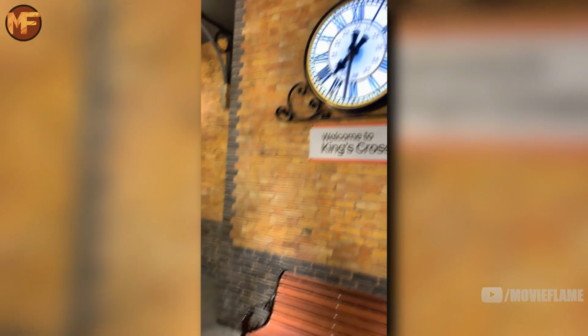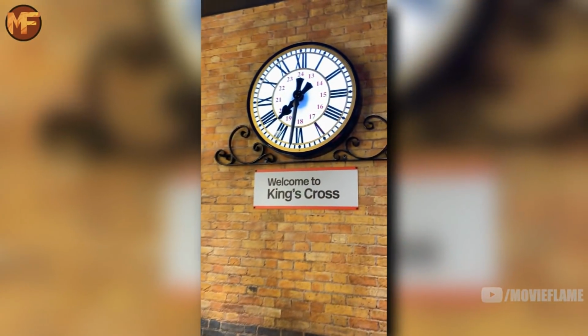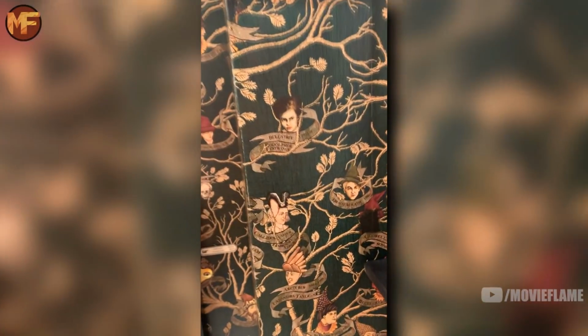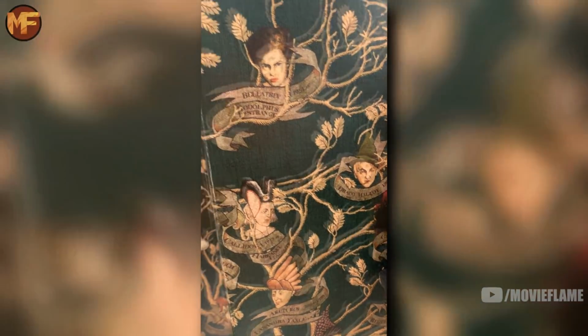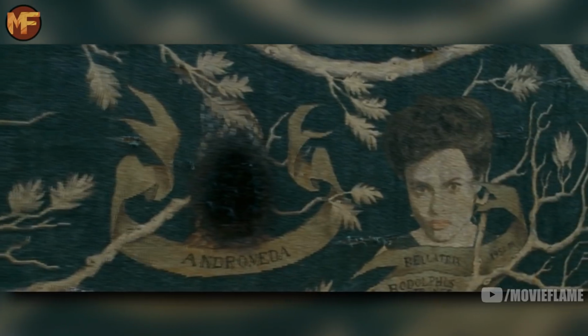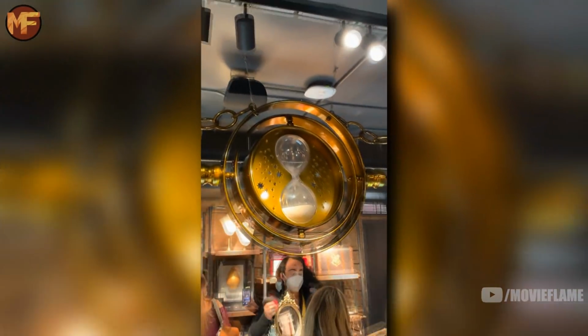There are then so many little things to spot and find as you walk through the store, like Neville's Mimbulus Mimbletonia, the wallpaper in one room that had the Black family tree on it. This is the Black family tree, my deranged cousin. A giant time turner hanging from the ceiling.